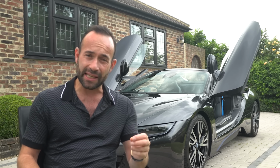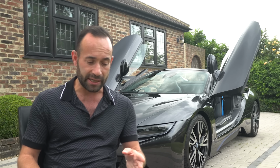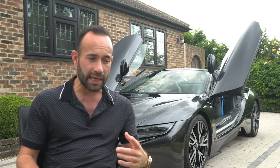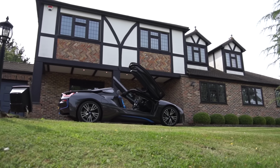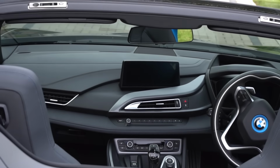If you're living in a city, built-up area, you can keep it in electric mode. So I think that's really nice. For me, I would like to have a lighter car, a little bit more sporty. I'm sure BMW know how to do that, and I am sure that that is coming in time. But for now, although this doesn't appeal to me, I think that this appeals to an awful lot of people.